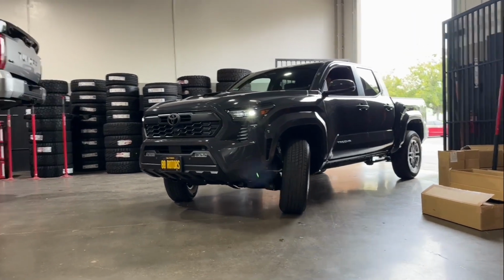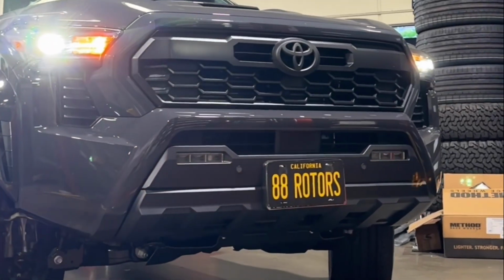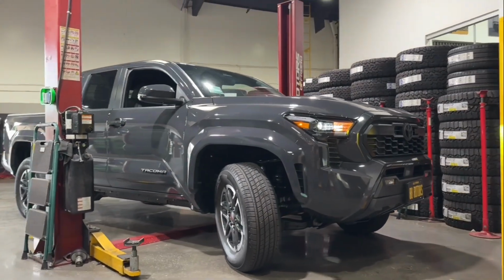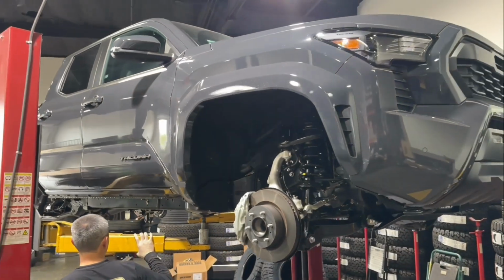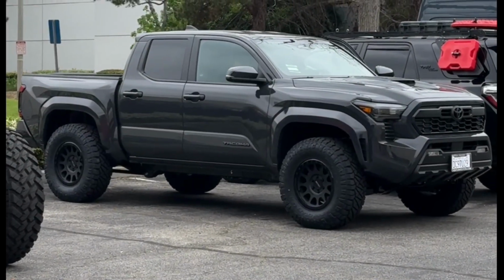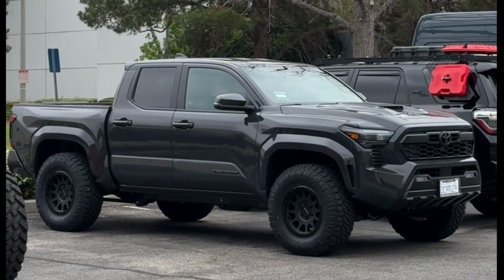Next up, we have another underground 24 Tacoma TRD Sport that's coming in. This one's going with a Westcott Designs preload collar lift kit on it. We're doing that, and the front and the rear gets the coil spacer as the kit comes with. And we're also doing the Method MR305s on this one, just like most of the other ones that you saw in the video so far. People love this wheel, and this is the outcome. What it looks like when the customer is about to drive off with it.